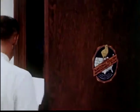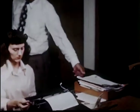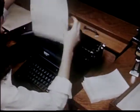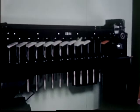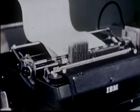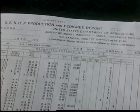Copies of these charts are filed in the state ROP supervisor's office every month. Here, the breeder's records of egg production, pedigree hatching, and sales are carefully checked. Certain special reports are forwarded to the National Plan Office in Washington. Here, permanent national records are recorded on punch cards. The cards are mechanically sorted into family groups, and a report showing the qualified birds by family is sent to each breeder.